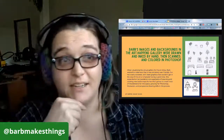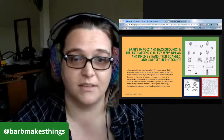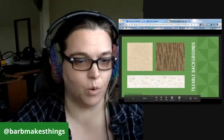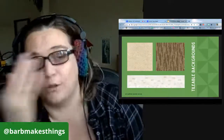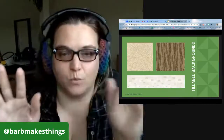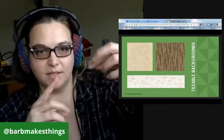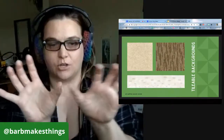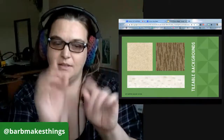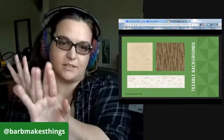So we started out with the background elements because you've got to build somewhere. And the fun thing with this was learning how to do tileable backgrounds, which means you make a rectangle of a certain image, and when you tile it, it doesn't look like there's a line there. It looks like a smooth transition.